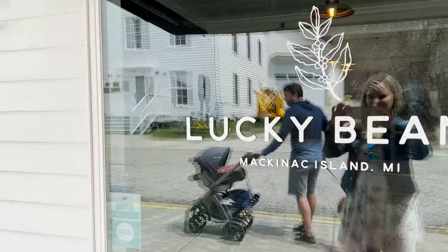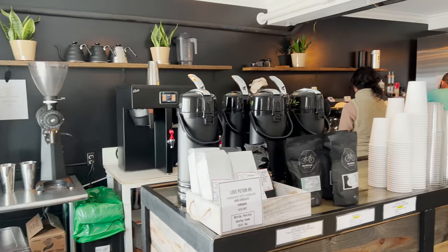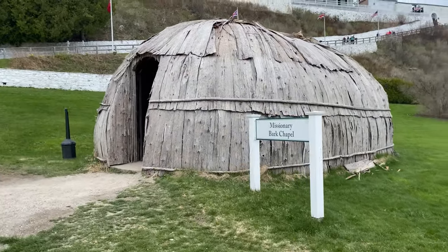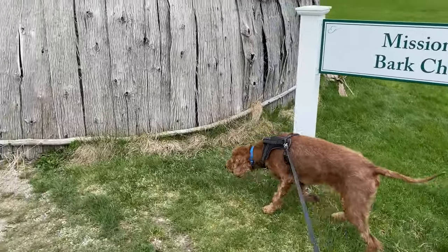We just finished up at the Gatehouse restaurant here, right outside of the Grand Hotel. Everything here was absolutely delicious. Can't wait to get back out and explore a little bit more of this island. We had to refuel here with a little coffee from the Lucky Bean. Howie, look, it's a bark chapel. Not the same kind of bark though.